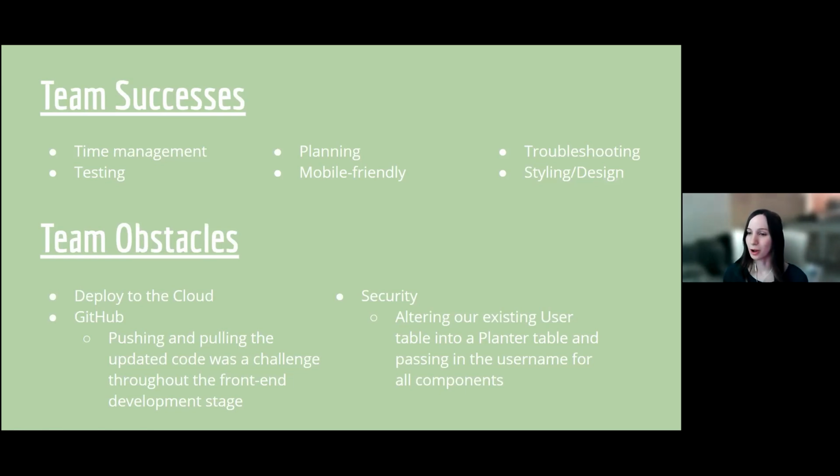And then on to our obstacles. Our obstacles really came from the new technologies we learned to use, including deploying to the cloud and the security that came along with that. Since that wasn't something that was covered in our lessons, it took some more research and trial and error to get used to. Along with GitHub branches, this was our first time using something like that so that we could all be contributing to code at the same time. So that was just something that was rocky in the beginning, but ultimately we were able to get all of these things good and well used.